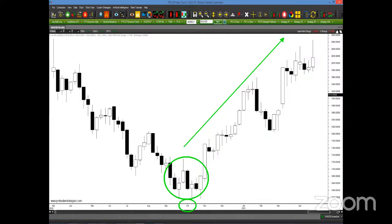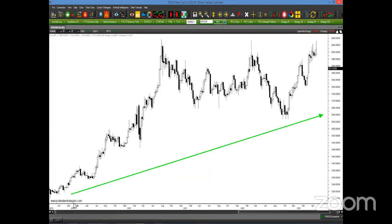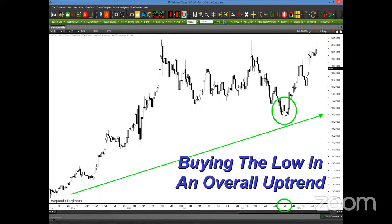But let's spread this chart out a little bit more. Let's go back a couple of years, because this was October of 2022. Let's go back to 2019. If we start there, we see that gold has been in an overall uptrend, and the buy that we purchased was actually right here. So we're buying the low in an overall uptrend.